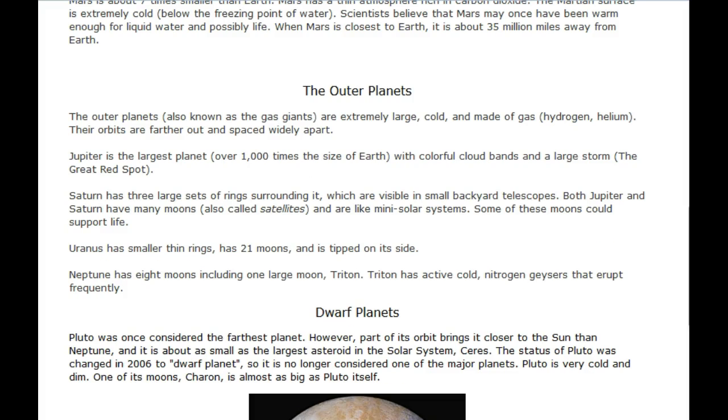The outer planets, also known as the gas giants, are extremely large, cold, and made of gas, hydrogen, and helium. Their orbits are farther out and spaced widely apart. Jupiter is the largest planet, over 1,000 times the size of Earth, with colorful cloud bands and a large storm, known as the Great Red Spot. Saturn has 3 large sets of rings surrounding it, which are visible in small backyard telescopes. Both Jupiter and Saturn have many moons, also called satellites, and are like mini solar systems. Some of these moons could support life.